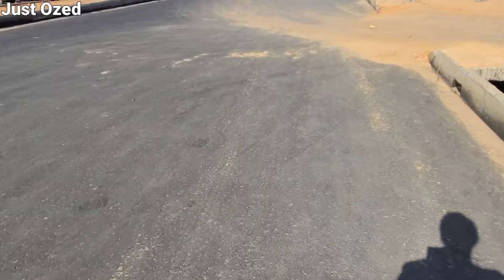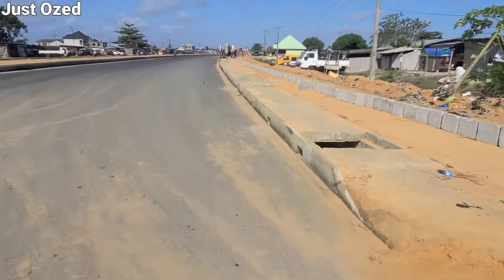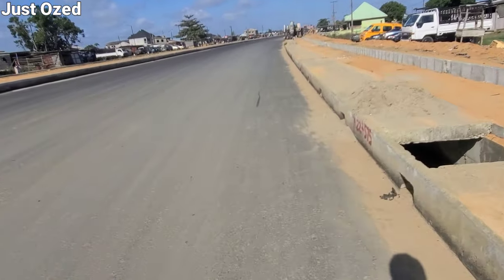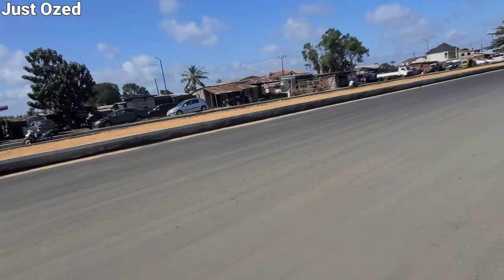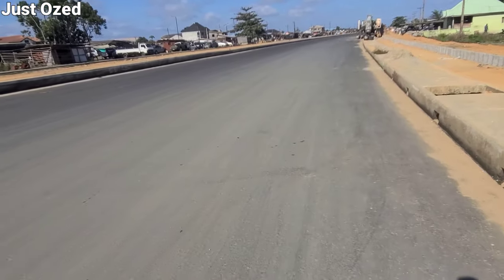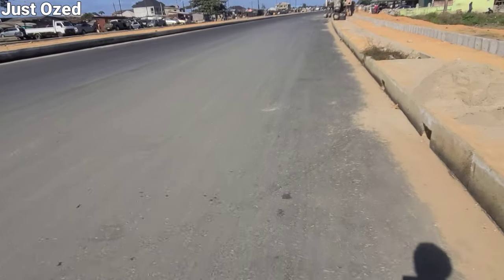We are taking a walk further. This is just a few kilometers away from Badagry Expressway. I'm heading towards Mowo. You can see these are the walkways and the gutter. It's a covered gutter. This is what we have going on at the Badagry section of the Badagry Expressway. One lane is fully done. Traffic is flowing in that direction to and fro, while this one is work in progress. This is actually a four-lane expressway. So this is what we have going on here at the Badagry Expressway.